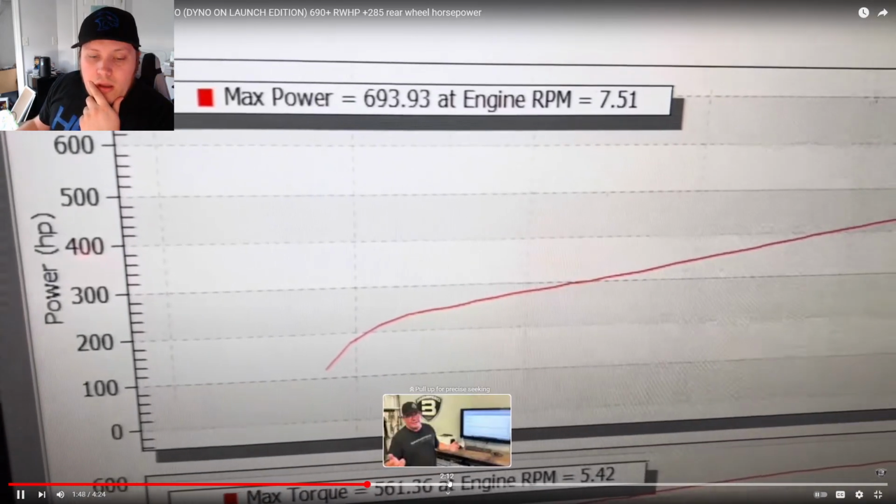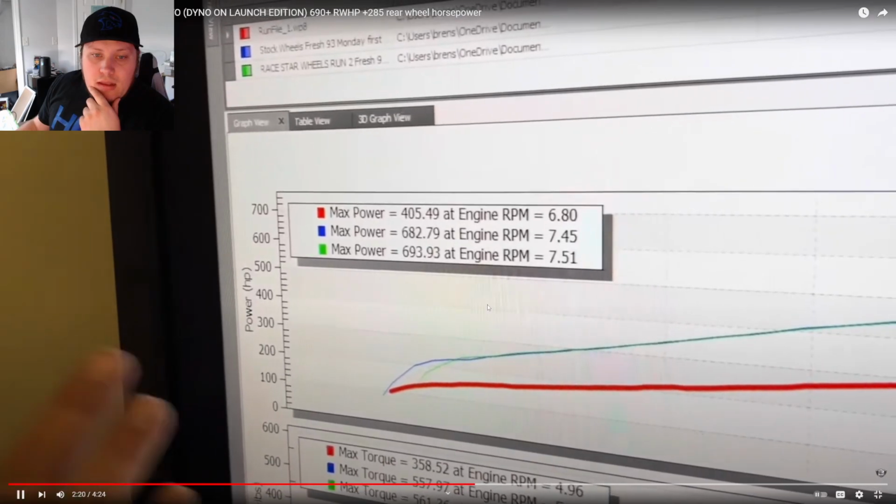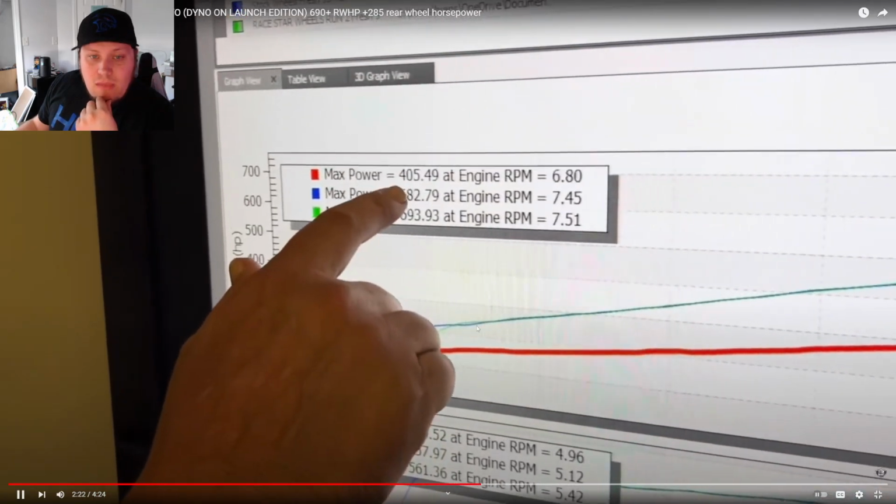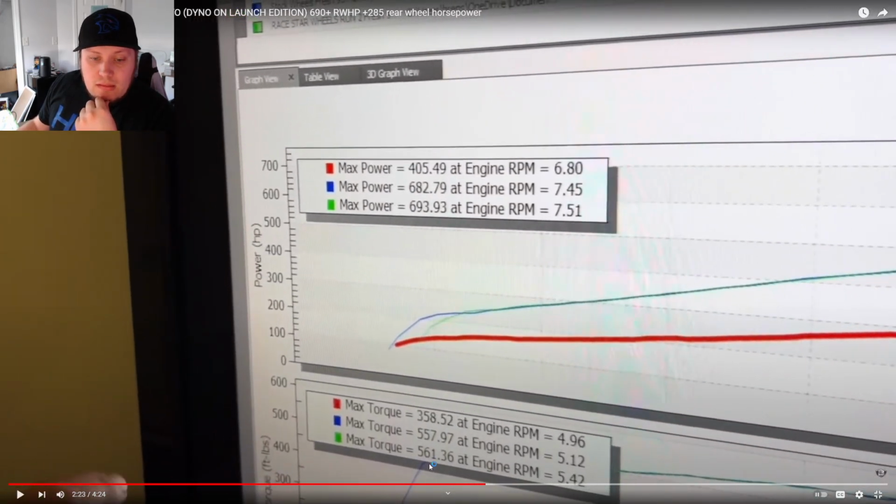Well, they do run a couple more numbers, and let's go ahead and look at them. So you can just kind of see the gains over time. That is the stock power of the Mustang GT, 405 at 680. That's actually pretty good for a stock car, but they're a little bit heavier than the last generations, so it kind of evens out at the end of the day. Then they did the first pull, but it went to 745, so it did 682, and it's pretty linear. Then the next pull, their highest pull, 751, 7,510 RPM, 693, and then the torque matches that as well, 557, and then 561, so that all makes sense.